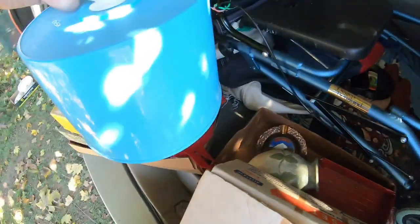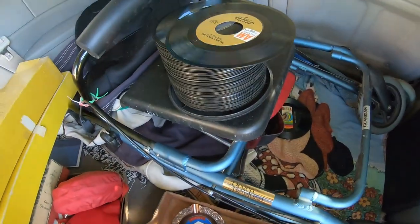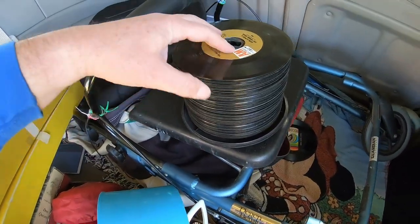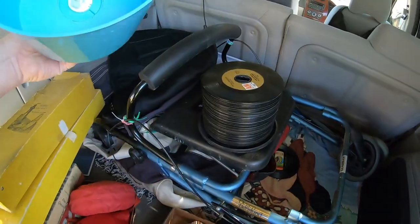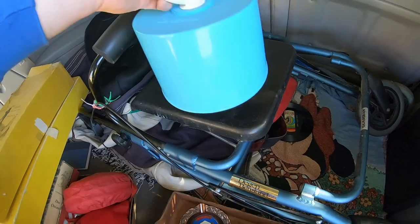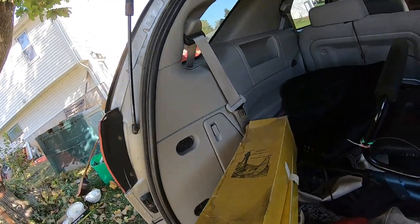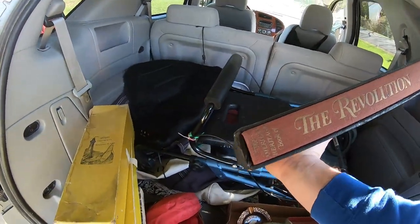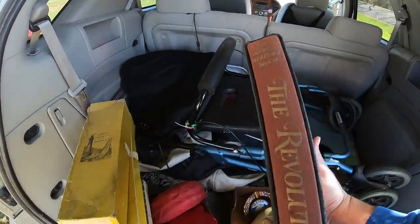All right, got a stack of 45s. I thought this was neat. I don't know what's all in there, and I kind of don't care. I think the case is what's cool. Disco case. Another one of those books. The American Heritage Revolution. Very cool.